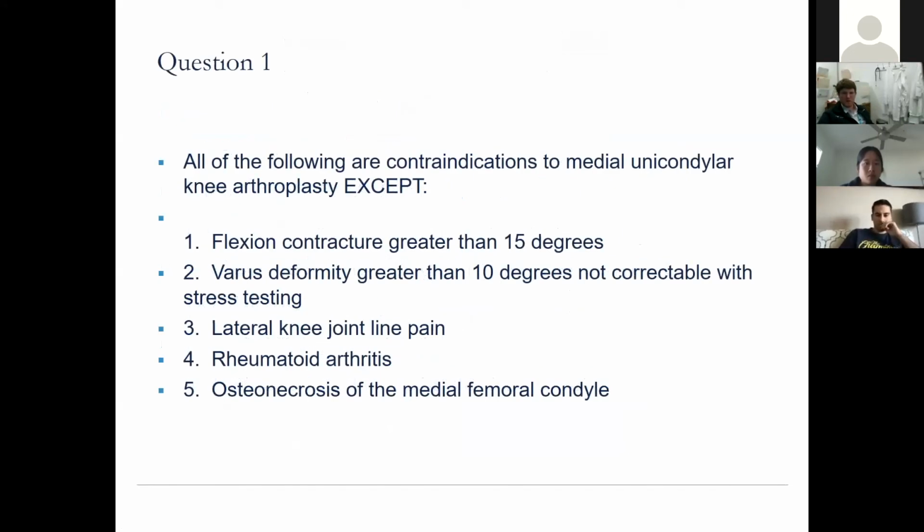Okay. So why don't you do this one? All the following are contraindications of medial uni, except which of these? The choices are flexion contracture greater than 15, varus deformity greater than 10, not correctable, lateral knee joint line pain, rheumatoid arthritis, osteonecrosis of the medial femoral condyle.